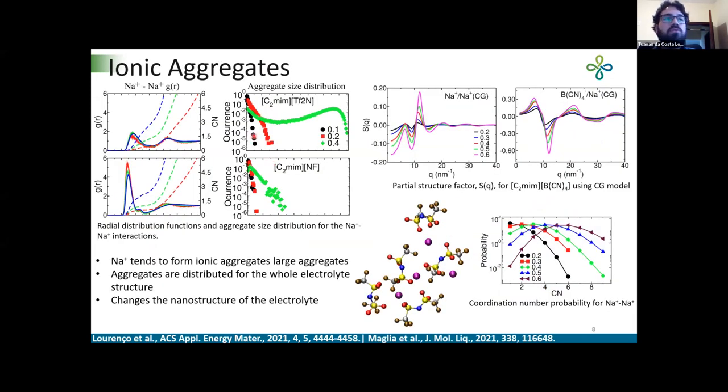So looking now at the aggregates, here we have the RDF for the interaction between sodium and sodium. And we can see here that the peak in the RDF is close to zero. So we have a close distance between the sodiums, even though both are cations, because they have the anions to stabilize the interaction. And also when we increase the concentration, we see an increase in the coordination number. When we look at the aggregate size distribution, we see that when we increase the sodium concentration, there is an increase in the aggregate size. So now when we have more sodium in the systems, we are seeing larger aggregates.